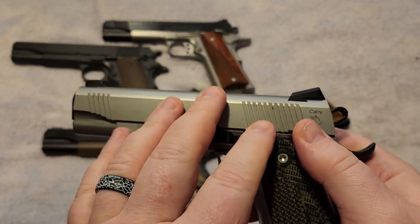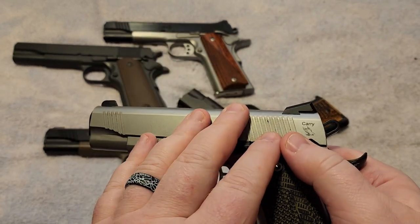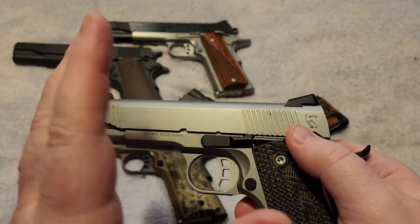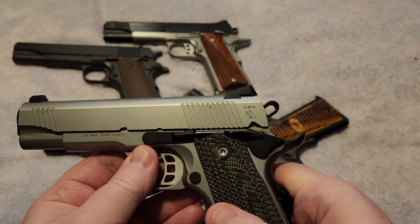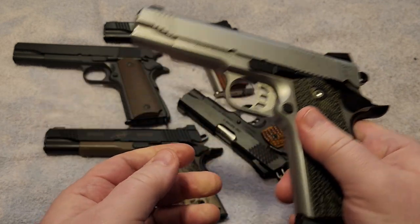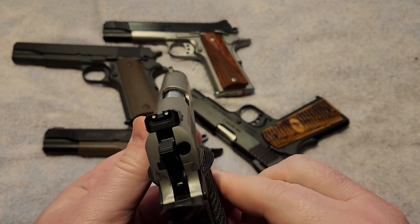This is over a 100-year-old design by the time I'm recording this video, like a 112-year difference. And it is still one that is around today. It is copied more than any other pistol design in history. And there's a lot of manufacturers out there doing a lot of great things with this.